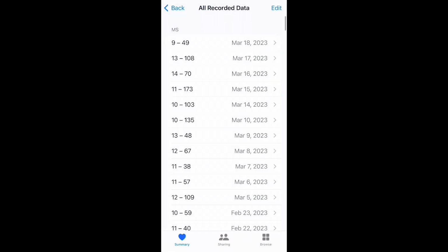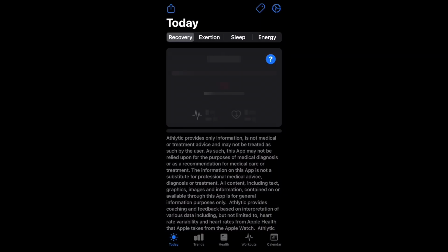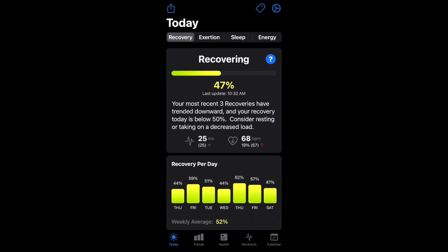And now we have a different heart rate variability measure across last night because it doesn't have those 2 spikes, which are erroneous. And then if we go in and reopen Athlytic, it now has put my recovery score down about 10%, or maybe it was 57 before, I can't remember, but my reading is now down to 25 milliseconds and my recovery is down to 47%. So it's a pretty significant difference because the Apple Watch is tracking a few different minor erroneous HRV values overnight.